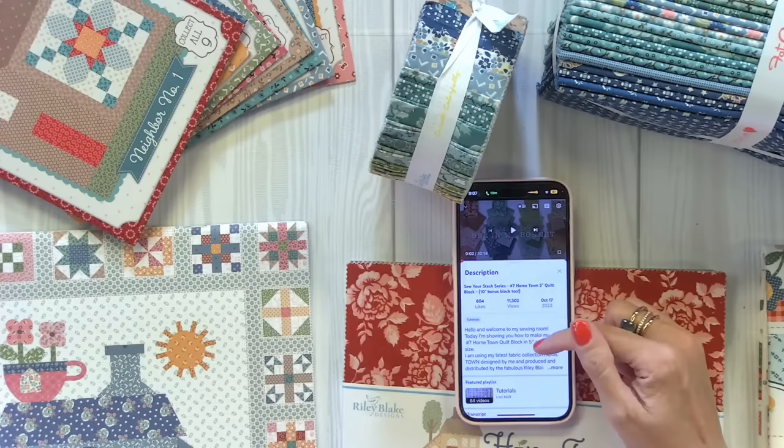Yeah. Okay, so that's all of the fabric, but did you want me to talk about the notions, or do you want to show the quilt seeds? Let's show the notions first, and then we'll do the quilt seeds.